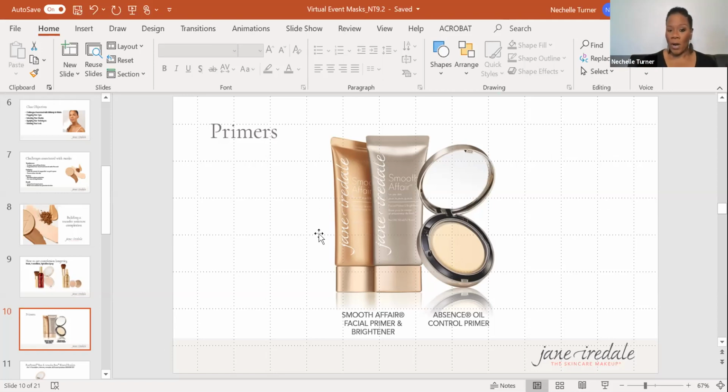The Smooth Affair primers actually prime the skin for makeup wear. It actually smooths out skin tone and texture. It evens the look of pores. So you use less makeup when you use a primer. And I know a lot of times, I've been around for a long time, people kind of steered away from primers because they couldn't stand that really heavy silicone feel. But these primers are almost gel-like, so you get that instant glow.